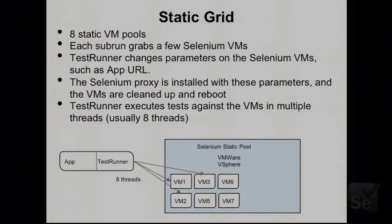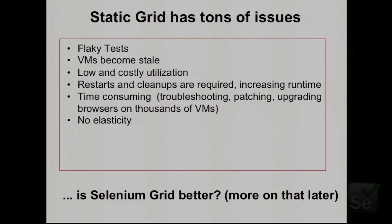And then the VM will sync up the code, sync up the latest Selenium proxy that it needs, which will get installed locally, and then after a cleanup and a restart, you'll have a VM with Selenium that can be used. So that's how we use that. Now we have a piece of software, the test runner, that sits there on the Linux box with the app and will run tests in multiple threads. So that's how our static pool, a static grid, worked. About a minute or so, a minute to 2 minutes.